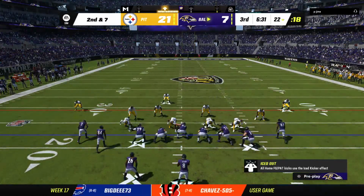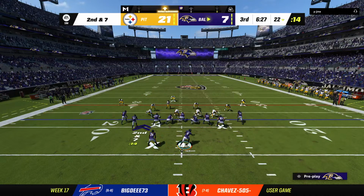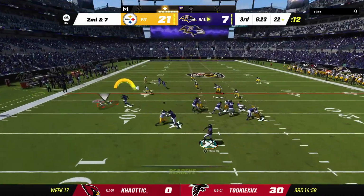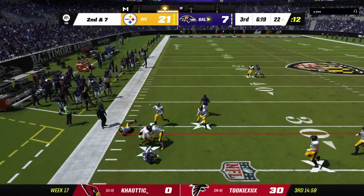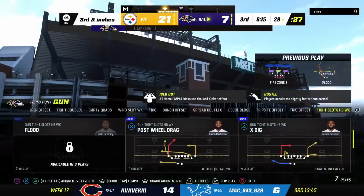The last run got 3. Now here's 2nd and 7. Throwing is Jackson. This one swung out here to Jones. A gain of 3 last play. This time they double it and pick up 6.